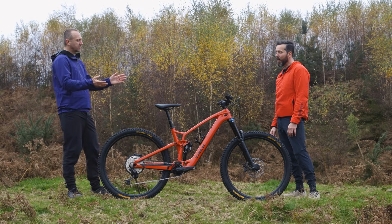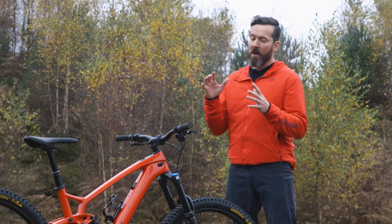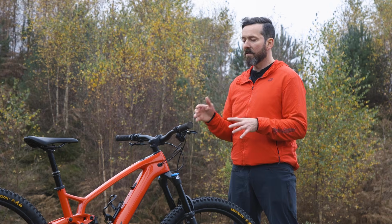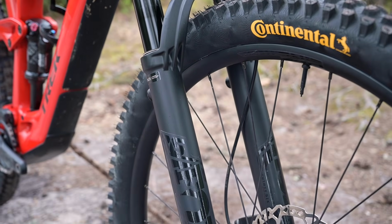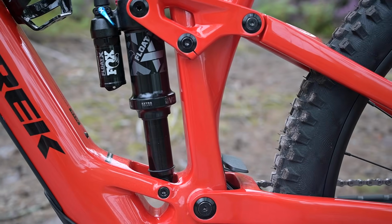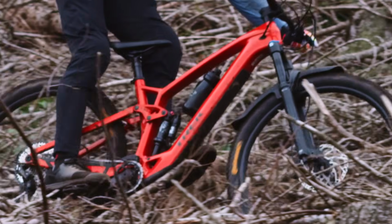So let's move on from the motor. Tell me about the ride and handling of the bike. So we had this bike on test before, but we had the top end bike and it came with RockShox suspension. This bike's got pretty basic Fox suspension, which isn't what you expect on a 7,000 pound plus bike. You've got a Rhythm fork and a Float X Performance shock. They're pretty plush, they work really good. You just don't have a lot of fine tuning on the adjustments.